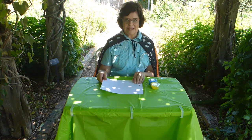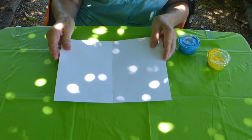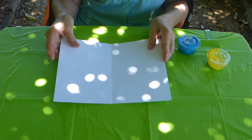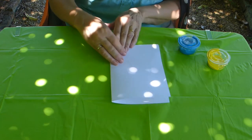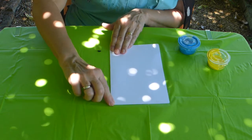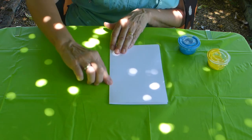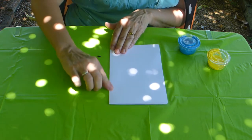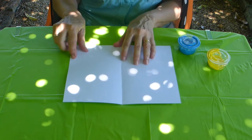So watch me. You have in your basket a white piece of paper. It's a little stiff, but the first thing we're gonna do is fold the paper in half. Did you see how I matched up the edges? And we're going to fold it and give it just a little crease. That means we're gonna press down on this folded edge, just like that. Now, open it back up.